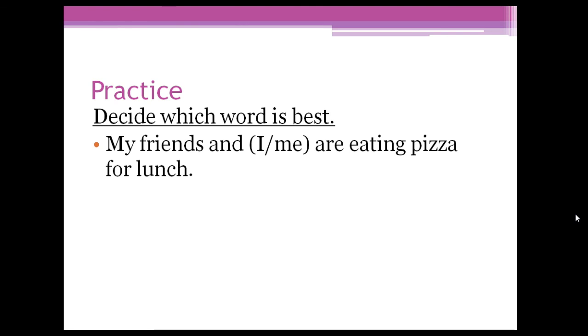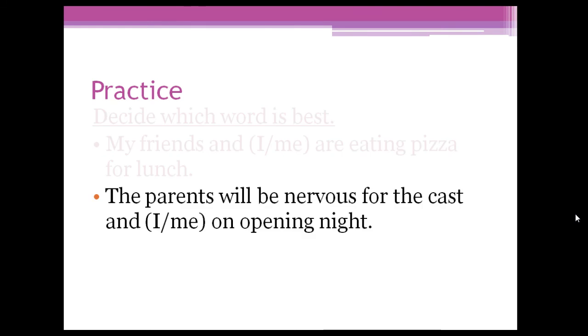My friends and I, or my friends and me, are eating pizza for lunch. Well, in this sentence, "and" doesn't tell us whether you use I or me. The question is, are we using the subject of the sentence here? So who is eating pizza? My friends and I. So I is part of the subject. If it's part of the subject and not after a preposition, we have to use I. "I am eating pizza" would be the appropriate choice.